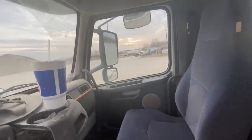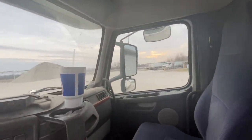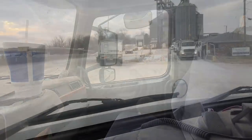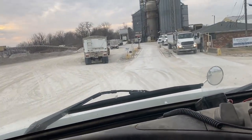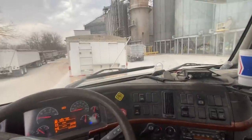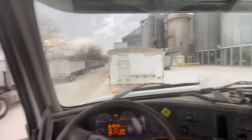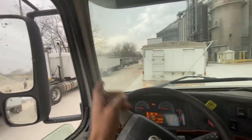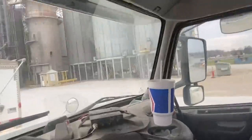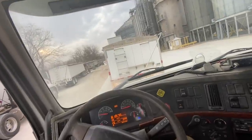Well, it appears that everything's all backed up today. When you see people backing off of the inbound scale, you know just to stay put and get weighed in. Definitely a few trucks and trailers down here. It's all backed up today. Well, I was wishing I was in dump one. I'm in dump two, but at least I'm not in dump three, because these trucks wrap all the way around these grain bins, and the third dump's over there. I don't know if you can see that truck, but it's quite the line for dump three. Pretty backed up right now.